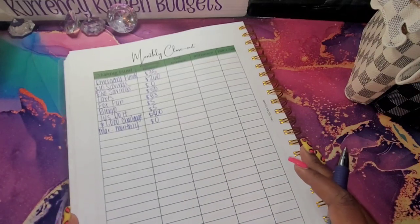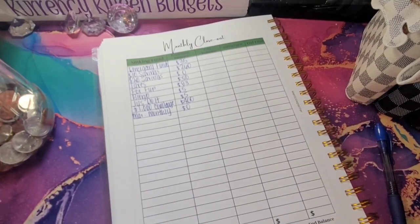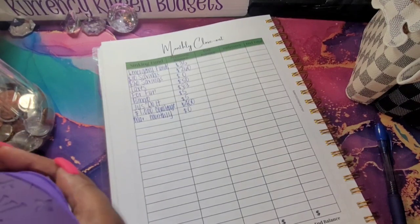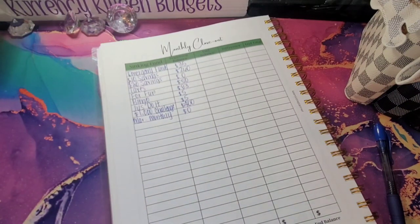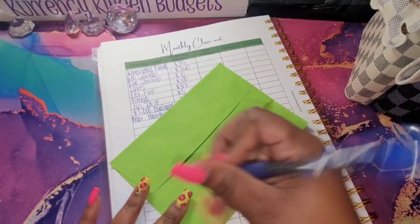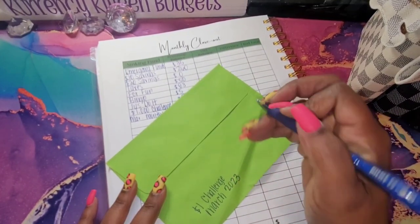All right, so I have everything written down and we are going to do a little counting. What I'm going to start with first is my change, so I can get this out of the way. This is how much change we have for this month, and we're just going to add it to my digital coin jar and drop it in there. That way I can get that off my desk. And then I'm going to do my $1 challenge for March 2023.